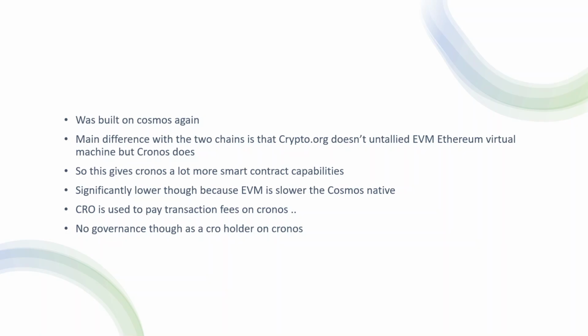The main difference with these two chains is that Crypto.org doesn't utilize EVM, the Ethereum Virtual Machine, but Cronos does. So this gives Cronos a lot more smart contract capabilities, though significantly slower, I should have said, because it's EVM and there are restrictions to that rather than being Cosmos and Tendermint native. CRO is used to pay transaction fees on Cronos, but there's no governance, unlike with Crypto.org. So I would say Cronos is more of a builder chain, a kind of Binance Smart Chain, and Crypto.org is more like the Beacon Chain for BNB, if you will. That's kind of how it works.